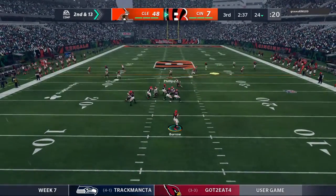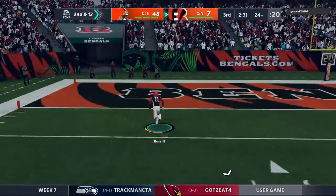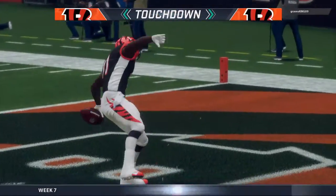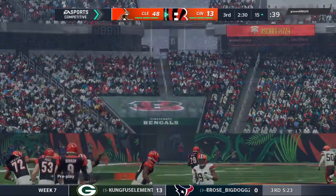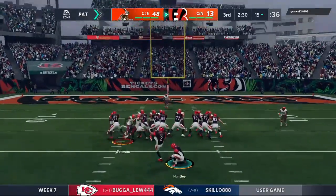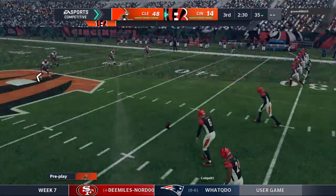On second down, Burrow going deep downfield for Ross. It's caught inside the 25. And all the way in for a Cincinnati score. John Ross, 76 yards. And it's for pride now, but the Bengals get a bit closer. So they get one score back, but still a long ways to go here in this third quarter.